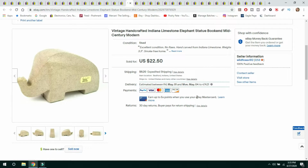The next item is something that I think I picked up at a yard sale last summer, and it's something that I had in my home for a while. It is this vintage handcrafted Indiana limestone elephant statue, or it could be used as a bookend. It had very mid-century lines on it, and it was made from Indiana limestone. That's the reason why I bought it. I just like that it was made from Indiana limestone. Where I live, we're the limestone capital of the world, supposedly. But this sold for $22.50, and the buyer paid shipping.